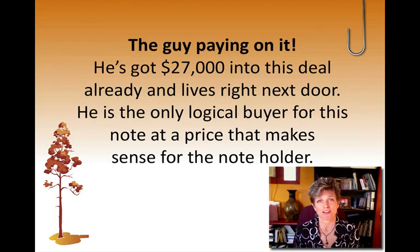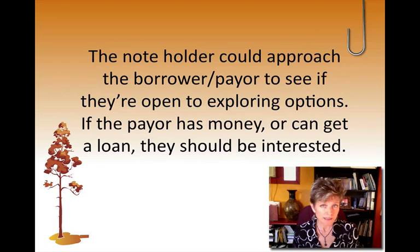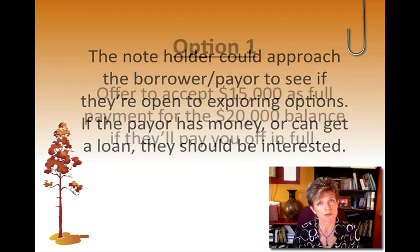He's already got $27,000 into the deal. And he lives right next door. At least his son lives right next door. He is the only logical buyer for this note at a price that makes sense for the note seller. The note holder could approach the borrower, the payer, to see if they're open to exploring options. If the payer has any money at all or the ability to get financing, he should be interested.